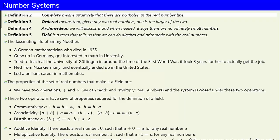Now, there are holes in the rationals. For example, if you lay out the rationals on a number line, like you did in school, at the location square root 2 and at the location pi, there are holes. There are no rationals there.